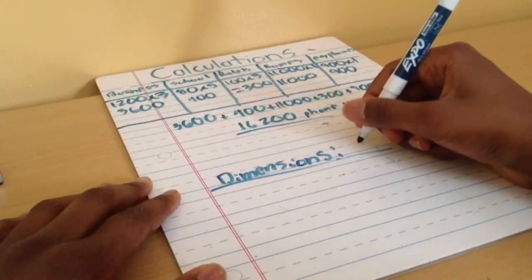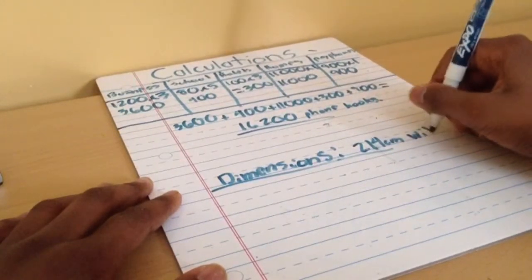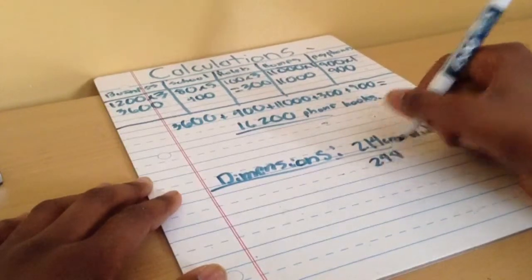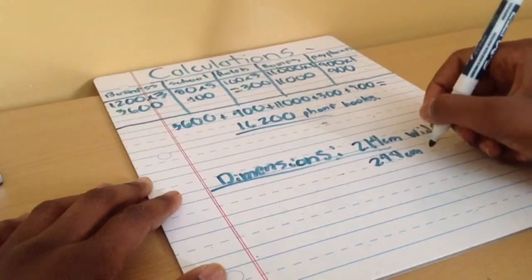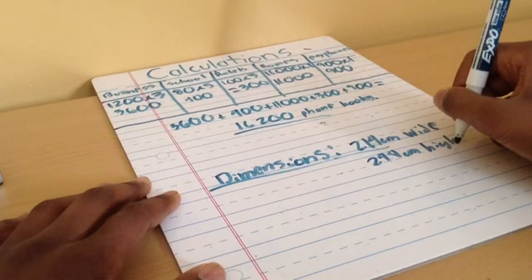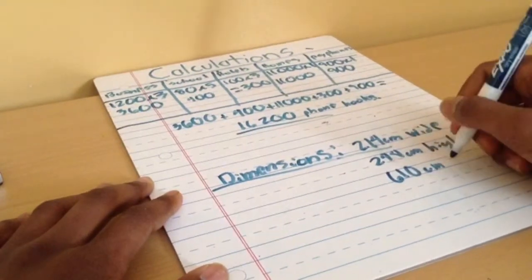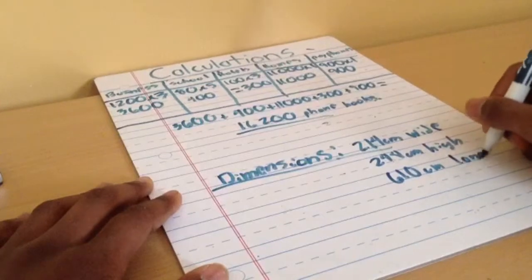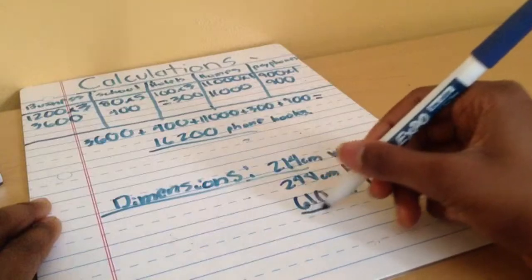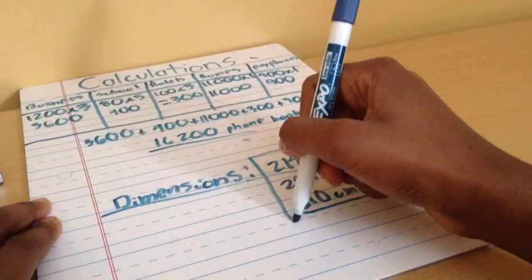And now we have to find the dimensions. The dimensions for the width is going to be 214 centimeters wide. And then we're going to have 244 centimeters high, or the height. And then for the length, we're going to have 610 centimeters. So then we could have 5 going across. So 4 fives going across, if you kind of get that. So we're going to have 5 pallets going for the length.